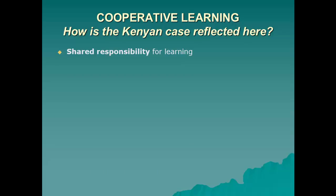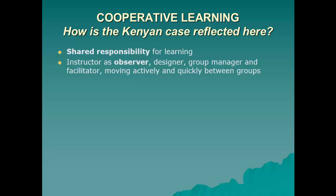Shared responsibility for learning. The Mennonites joined with local Kenyans and the disabled community, reached out to students at MIT, and collectively came up with a plan that involved everyone in design and development. Know that those who oversee this project play a variety of roles, from teachers to observers, designers, group managers, facilitators, often having to move around the factory floor to make sure the wheelchairs are being produced well.